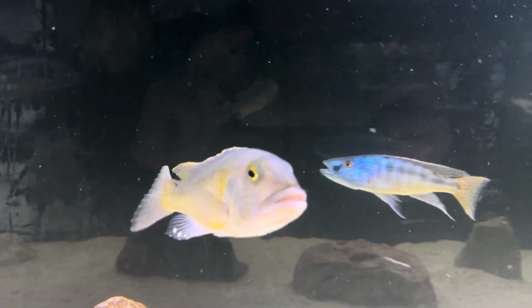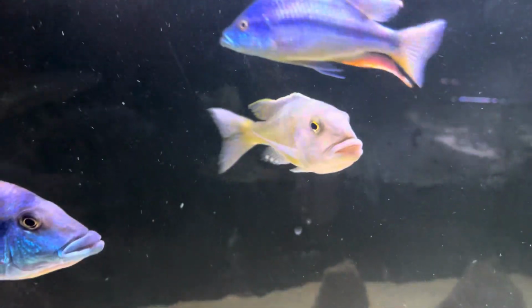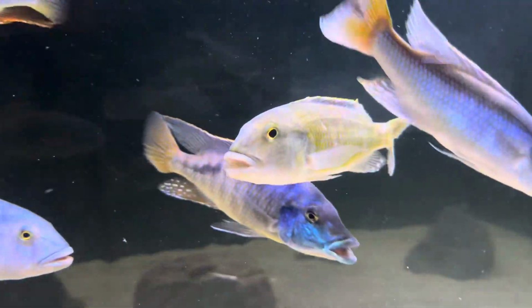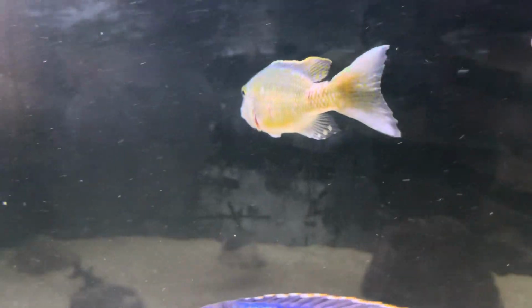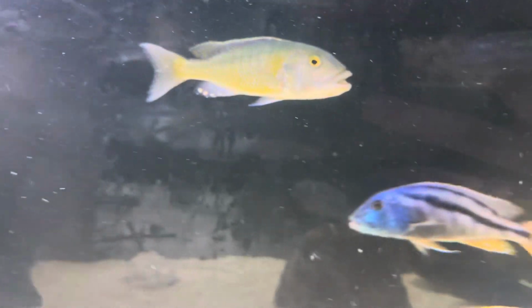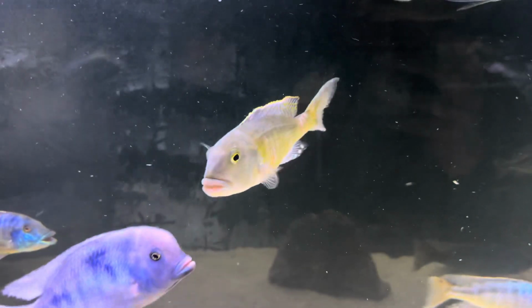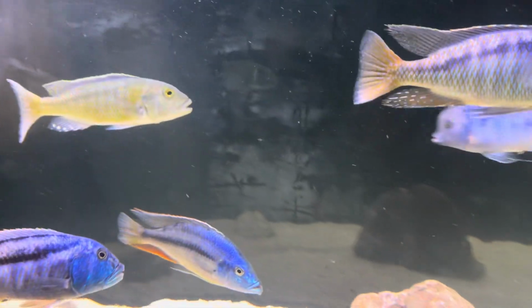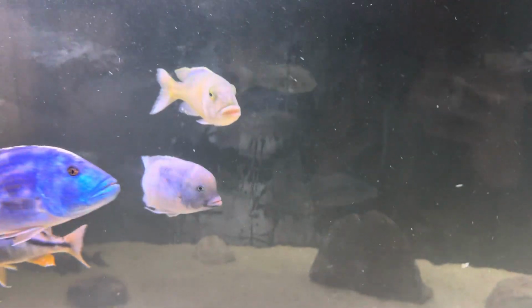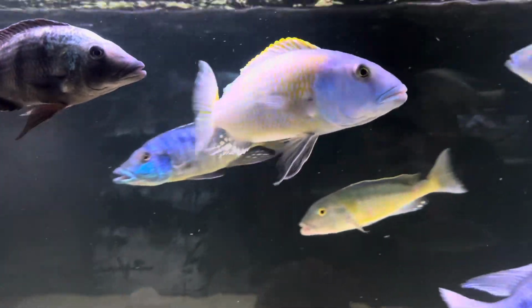This is my Lepturus green. It's Bucochromis. He's about 9 inches, but still hasn't really developed any color, and he's been getting beat on. You see these wounds on his side. I haven't caught the fish that's picking on him. I would assume it's probably the Rhodesi, but I've never witnessed it, so I don't know for sure. Oh yeah, looks like it is.